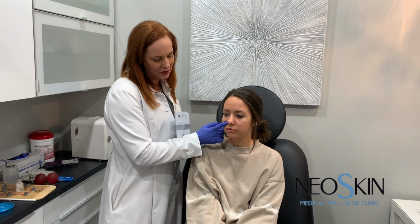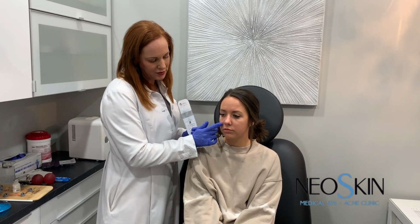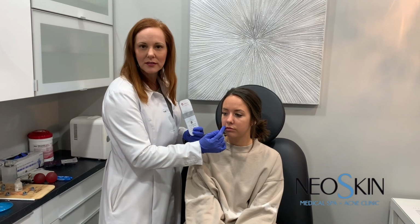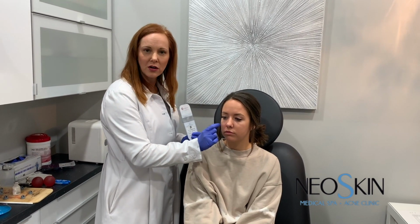When I correct that, it will not only treat her under eye, her cheek, but you can see when I do this, it actually helps this little crease right here, the nasolabial folds. So I always try to start in the cheek first. So that's where we're going to start today.